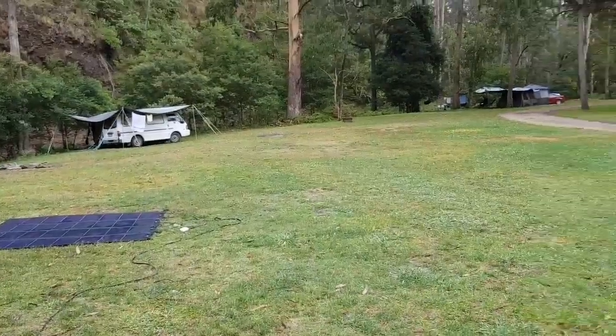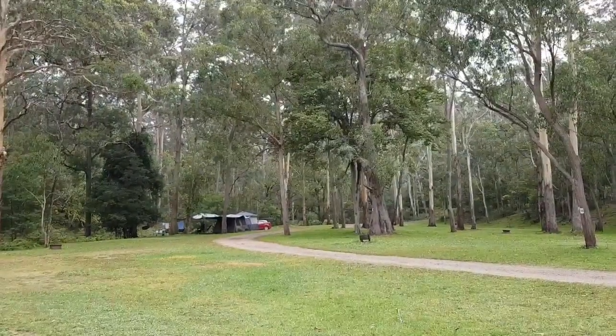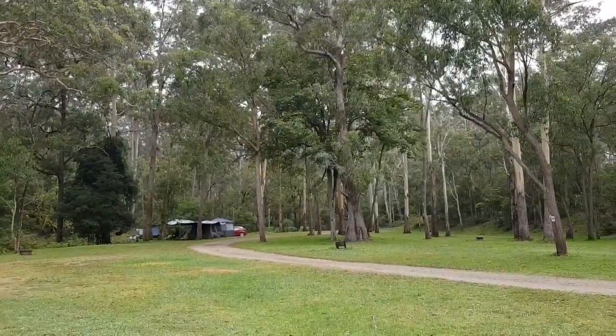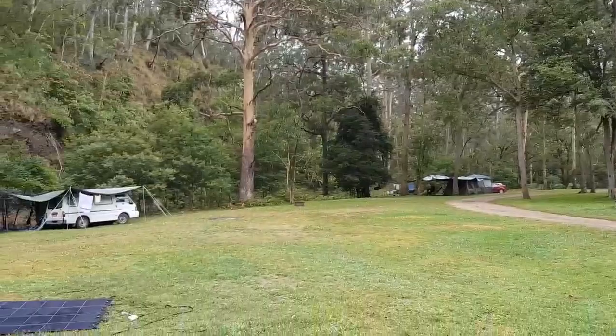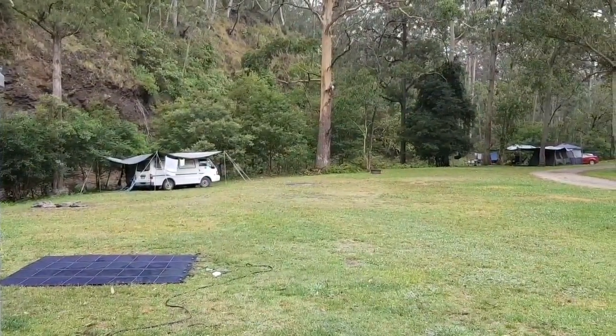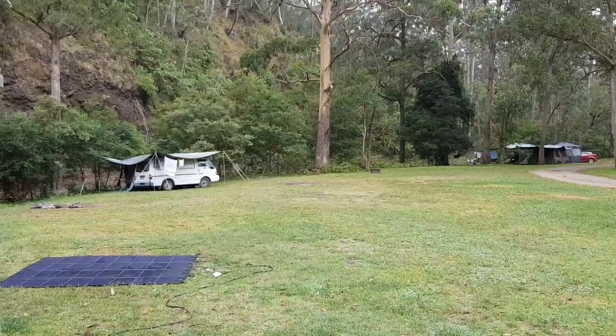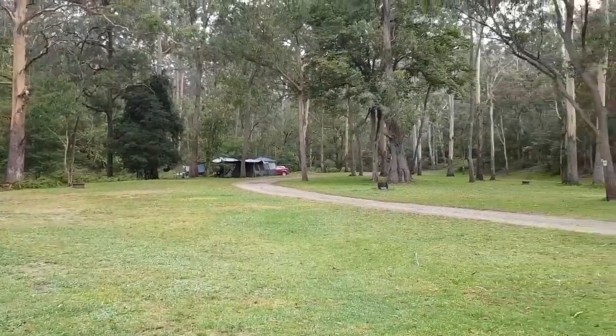Yep, a little bit of a yucky day, but yeah, that's good anyway. Still getting some power into the battery, and being a cooler day, the fridge isn't cycling as much, so we will increase in charge if this day continues like this.